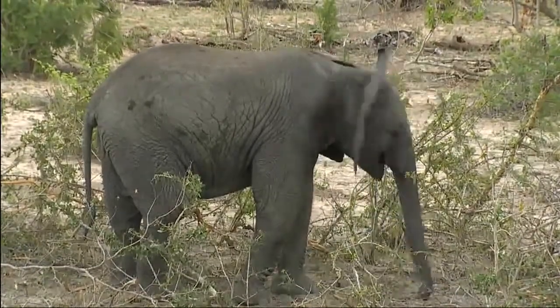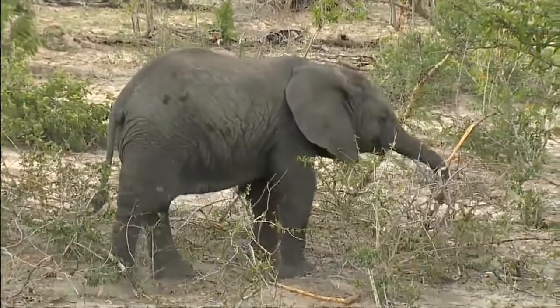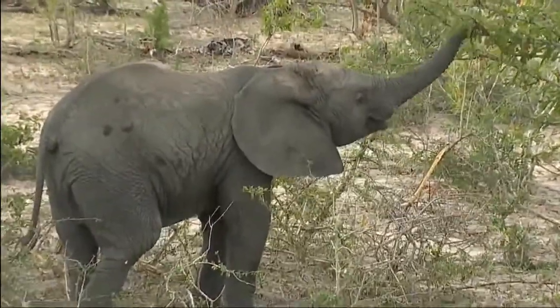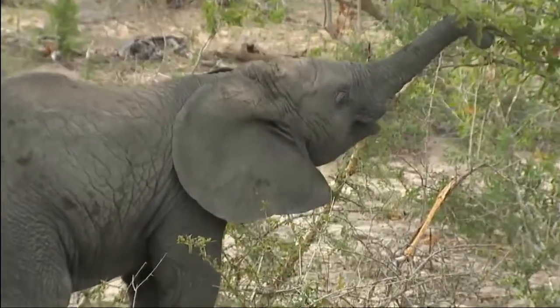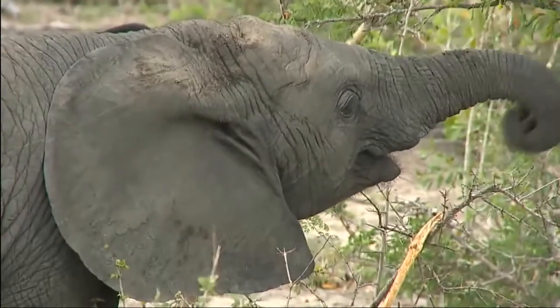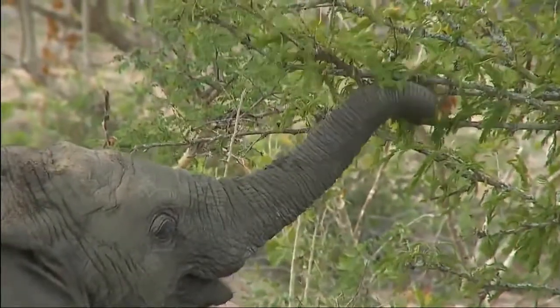You can see he's sort of mastered the use of his trunk already, not quite to the degree of an adult, and it takes the little ellies a couple of months to really get the hang of it. And you see very young ones don't really know what they're doing. They're unable to pick a little leaflet like he's doing at the moment.